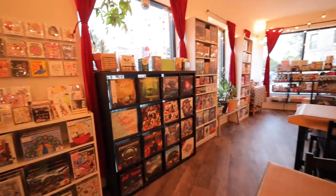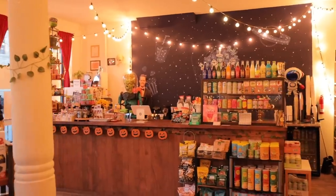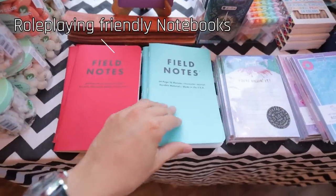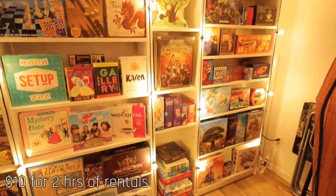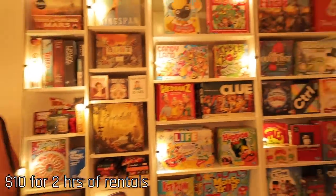Last Place on Earth feels very D&D and party slash casual game centric, and is also extremely spacious. Nice ambiance with the hanging lights everywhere too. And it has a bit of a spooky theme that the other places don't have.